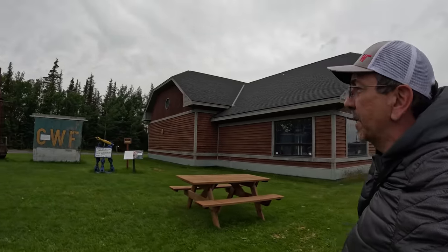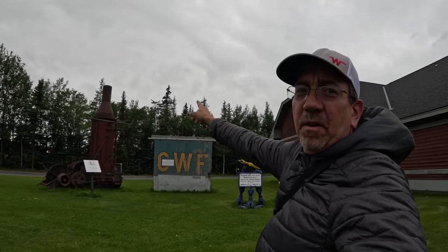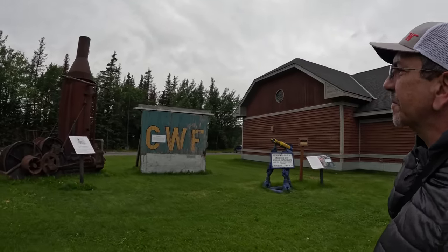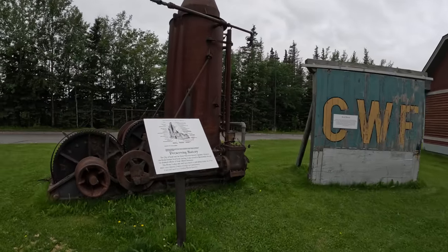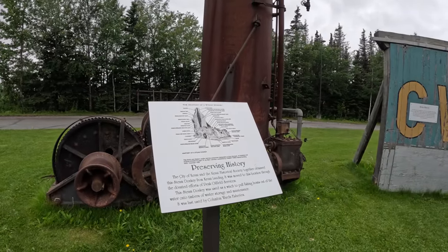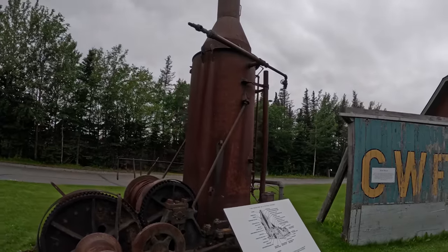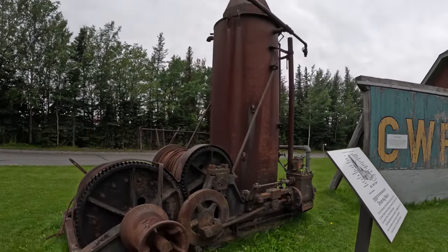All right, I think we're gonna go for a quick walking tour here of the historic downtown area, Kenai. We gotta get on one of those planes still at some point before we leave Alaska. What is this? This is a steam donkey. Yes, this steam-powered contraption was used to pull fishing boats out of the water for winter storage and maintenance.